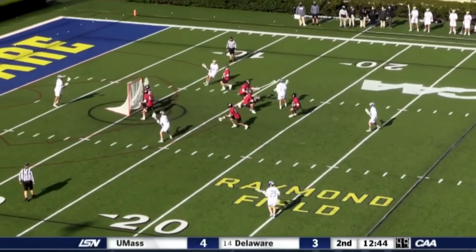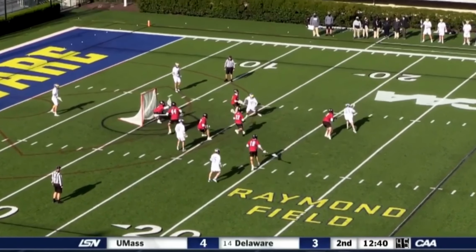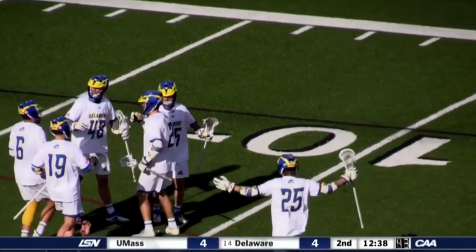Bieda from the far wing. Behind the Kitchen. Acchione finds his brother. Jump shot, and that one goes. Cam Acchione cashes in, and we're tied up at 4.